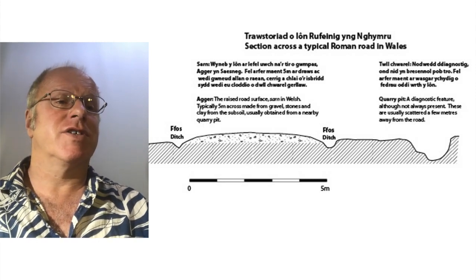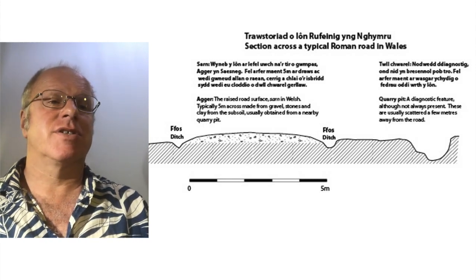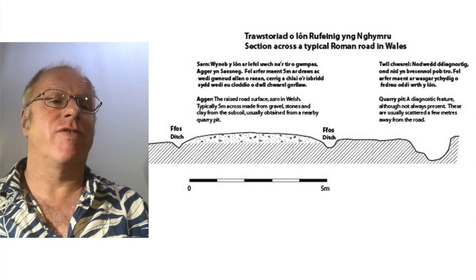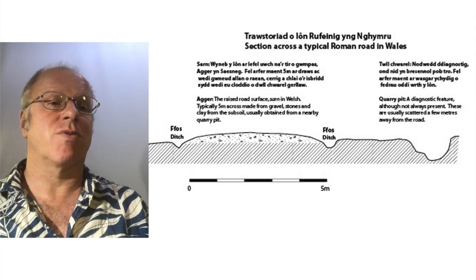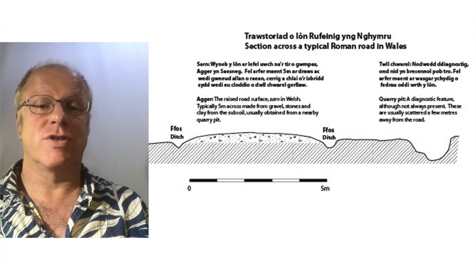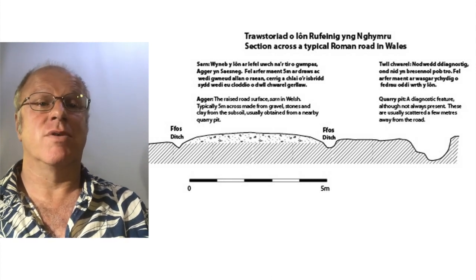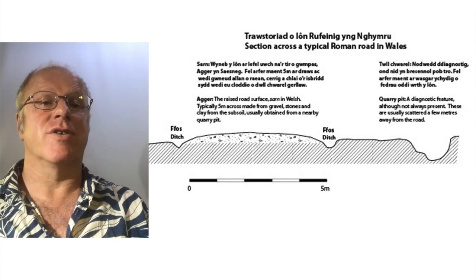The raised road surface is called an agger. Remember that word, an agger? But you often find sarn in Welsh, meaning causeway, quite often has been used to describe Roman roads, and you find it in Welsh place names, though every road with sarn in it is not a Roman road.